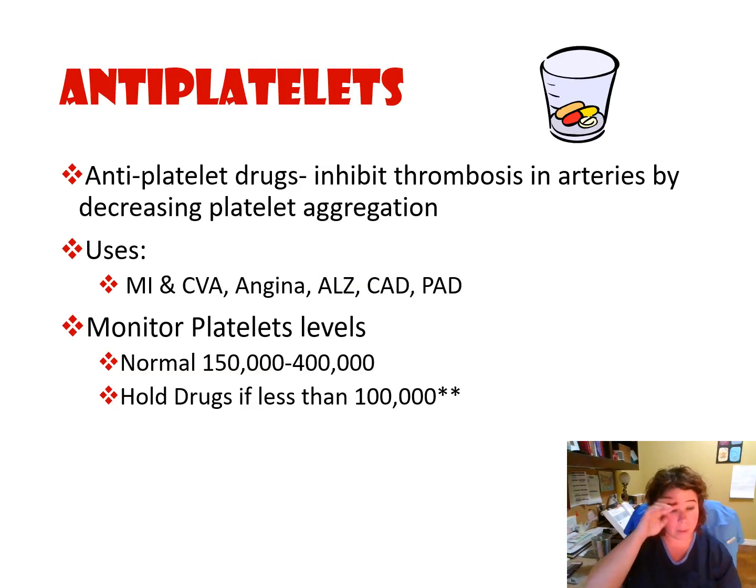Antiplatelet drugs. We already talked about the most famous antiplatelet drug earlier: aspirin. Aspirin comes back again, and it's another one of those great things. It has non-steroidal anti-inflammatory properties. We also like to use aspirin because of its antiplatelet property. With these medications, we want to make sure that we are monitoring the platelet levels, because these medications can monkey with them, and the next thing you know, the patient's got a horrible platelet level and they're bleeding everywhere.